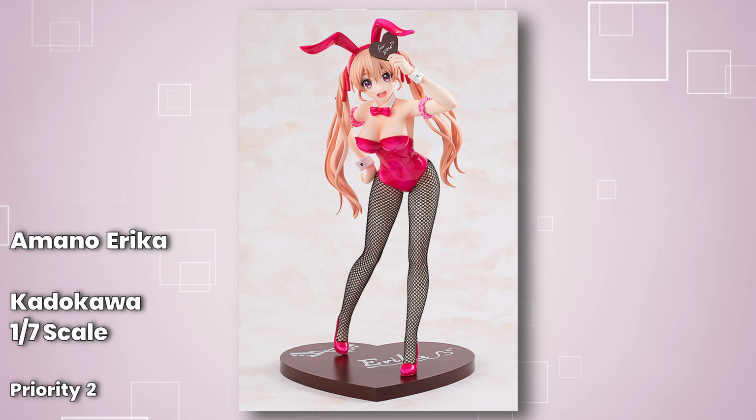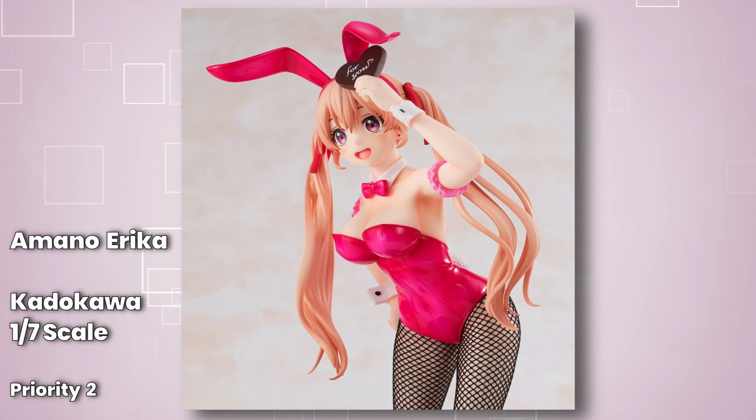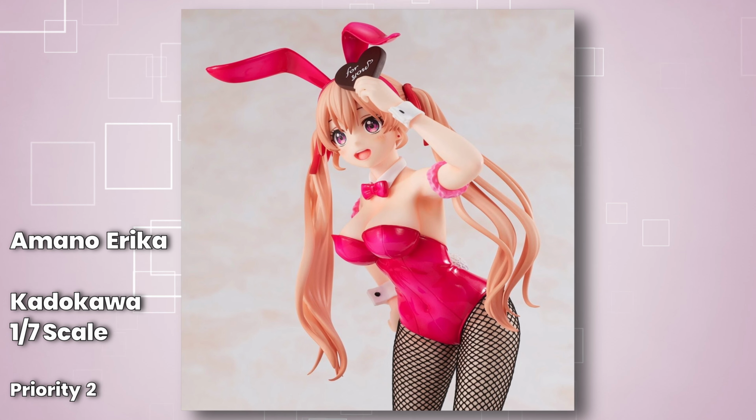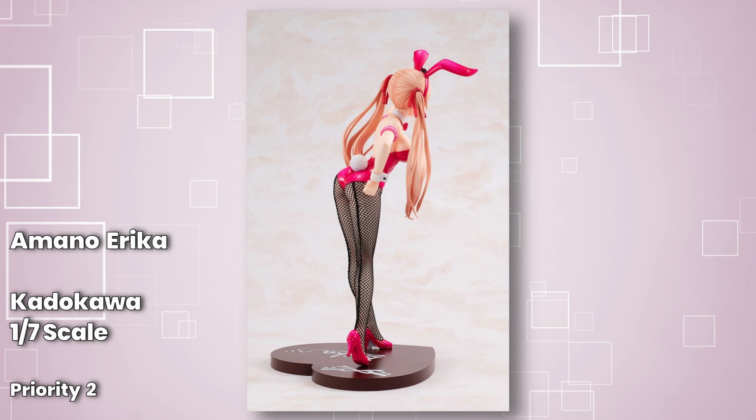And then finally, the last figure, and this is the only figure that I haven't paid for already this month, is going to be the 1/7 scale Erica Amano from A Couple of Cuckoos. This is her bunny girl outfit. I wish we had kind of more smaller scale bunnies like this and not always quarter scales, but I thought it was super cute. I just got the Erica Nendo last month, so I really like the character, obviously. So definitely looking forward to this one.